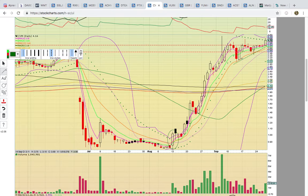And so the ascending support and horizontal resistance came to a flex point with these last two candles. And a flex point is where a change in trend is going to happen. It's either going to break above resistance or drop below support. And today it broke above resistance.